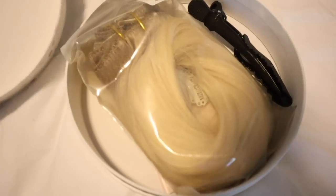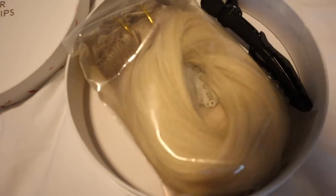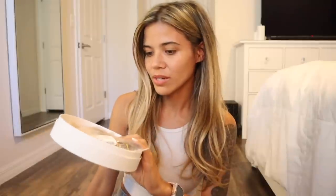So yeah, let's finally go ahead and open this one up. I'm super excited to share the one that I specifically got. And I have to say, the packaging is so cute, and it says changeable life at your fingertips. Inside you guys will see what you order, of course, and the clip. I like how they give you a clip, so it's easier to add the hair extensions to your hair. Of course I had to get the blonde platinum hair extensions.